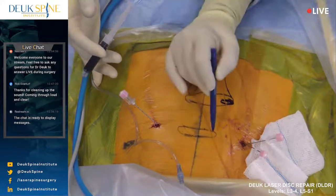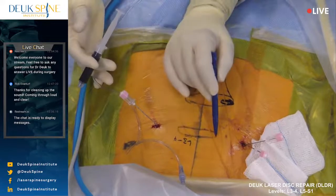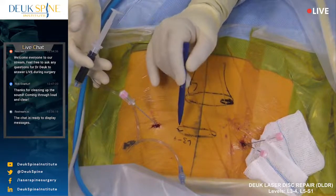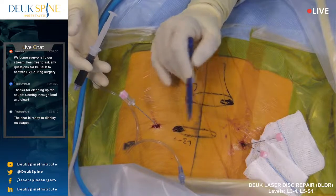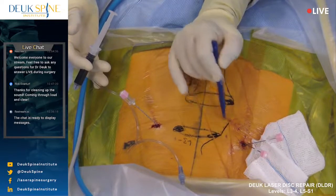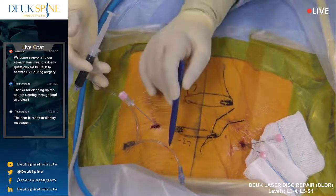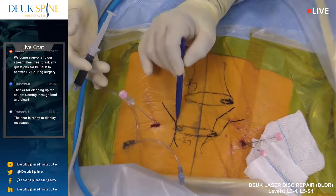And then she has, at the L3-4 disc, can you see this? Diego? Yes, we can see. She has a herniation on both sides, one on the right and one on the left, and the nerves that are coming down are getting hit by that herniation. And that's what's causing some of her leg symptoms.